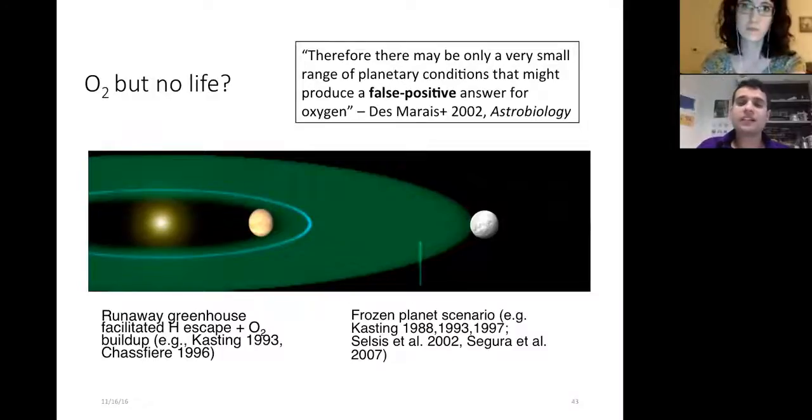It might occur inside the inner edge because you're so hot you're evaporating all your water, and your water goes into your upper atmosphere, and the hydrogen is cleaved off that water by UV radiation and escapes, potentially leaves that oxygen behind. And so when the first papers about the runaway greenhouse came out, they talked about this possibility, why it didn't happen on Venus, and if Venus potentially had more water, it could have had an oxygen atmosphere.